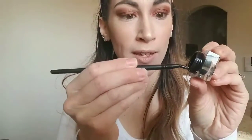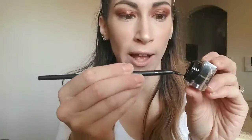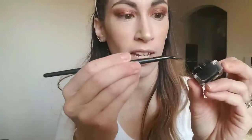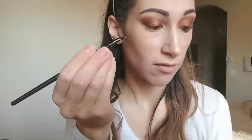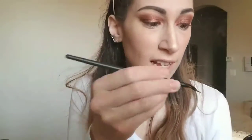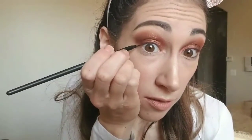So I'm just going to dip it. Every time I use this, it makes me wish that it was Black Track by MAC, because the consistency is not thick enough, if that makes any sense. So when you dip it in it, it grabs too much product. So I'm just going to follow this line of shadow to direct my cat eye.